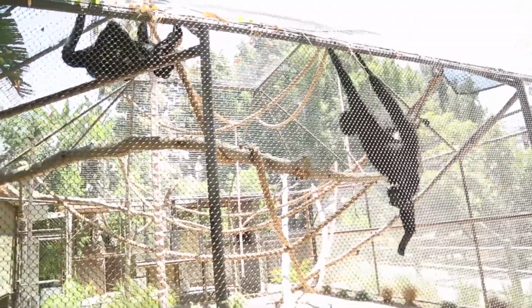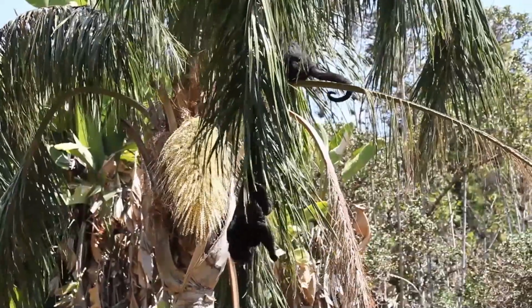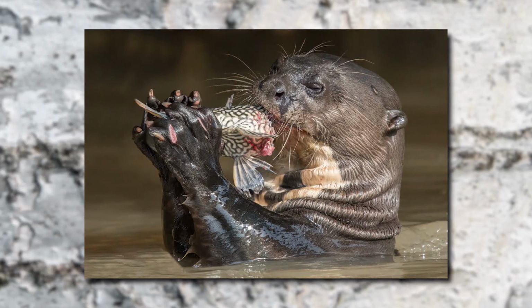So this exhibit, Amazon's Edge, is going to undergo a dramatic transformation in the next 2 years. We have a plan to develop a new habitat for giant river otters, which are a critically endangered species of otter from South America. And they're also the largest species of freshwater otter. Everyone knows the fluffy sea otter that we have along the California coastline. They are a little bit different than that. They're sleeker looking, but they're taller, they're longer, and very, very loud animals.